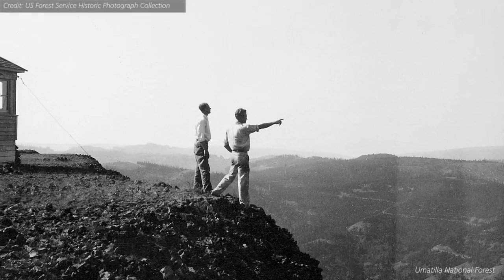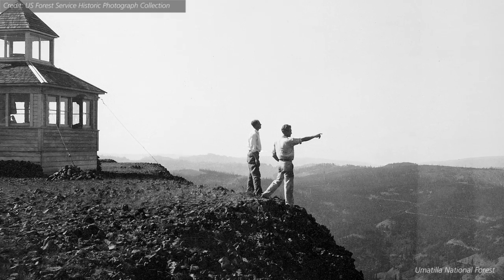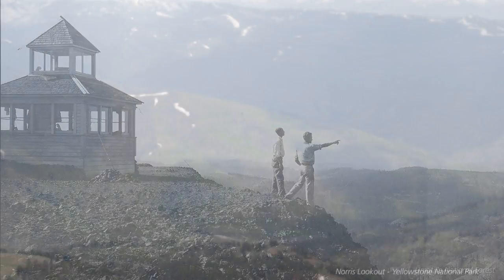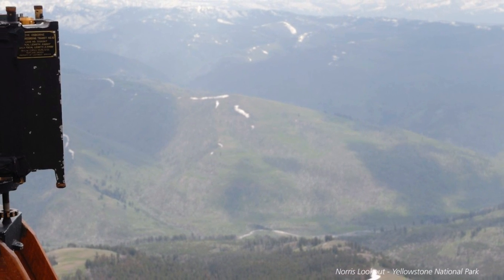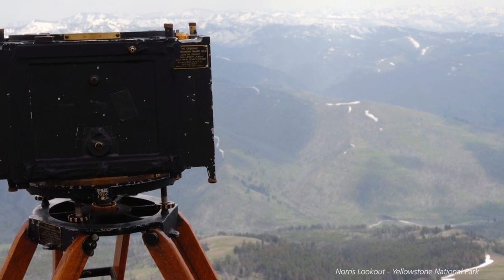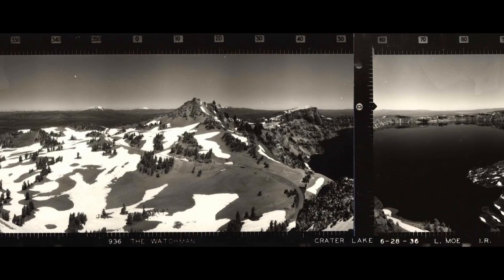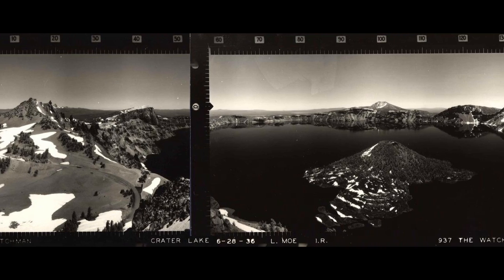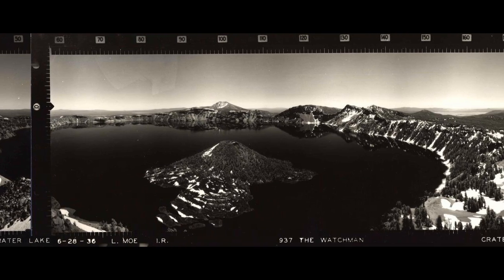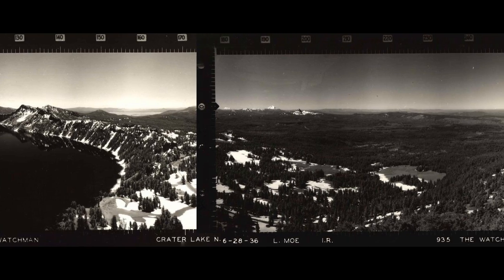The project needed more photographs that showed exactly what was visible from lookout points. Cameras or photo recording transits had already been built, and the CCC provided the manpower to complete the project. Lester Moe was one of the original crew from the CCC that worked on the Panoramic photograph project for the U.S. Forest Service. The 1933 project focused on the Forest Service's Pacific Northwest region, and hundreds of points, both state and federal, in Washington, Oregon, and parts of Idaho were included in the project.